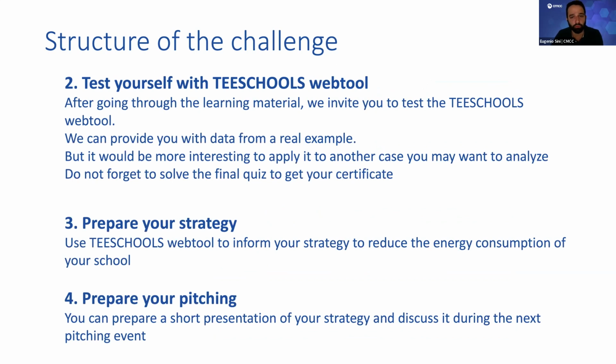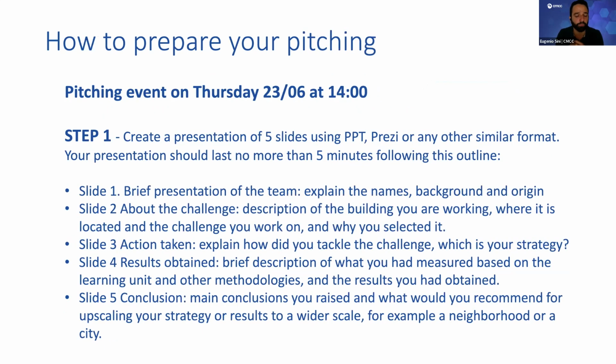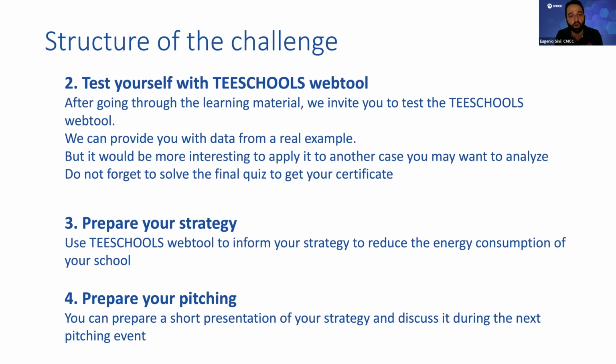Then you can test yourself with the web tool. We can use the data we provide, or you can also try to apply it to a real case from your direct experience. And I think personally that it will be more interesting to apply the web tool to a case that you know better. But in any case, don't worry, we can also provide you data from another real-life example.